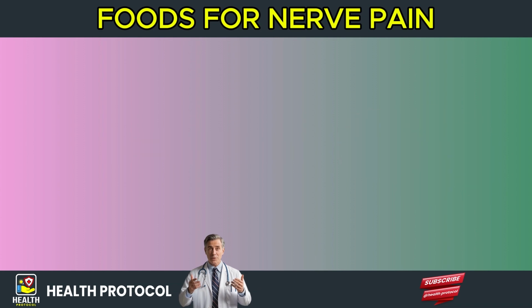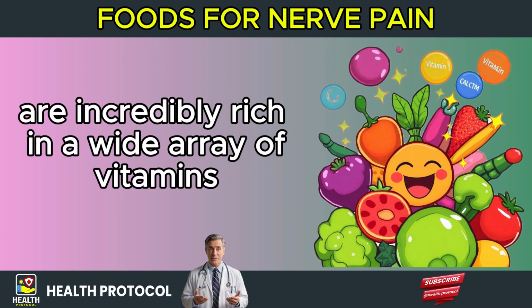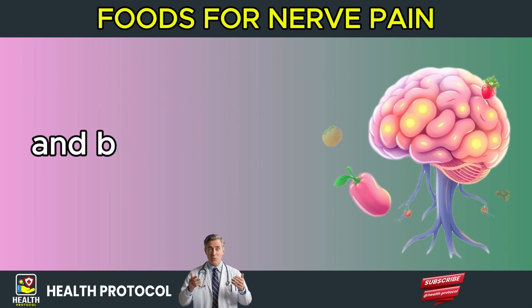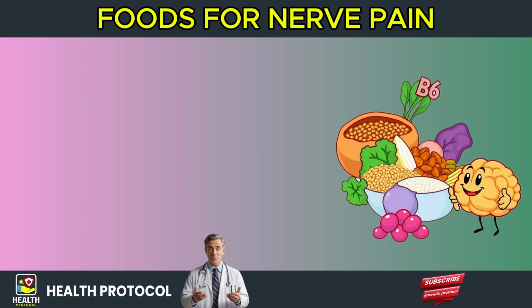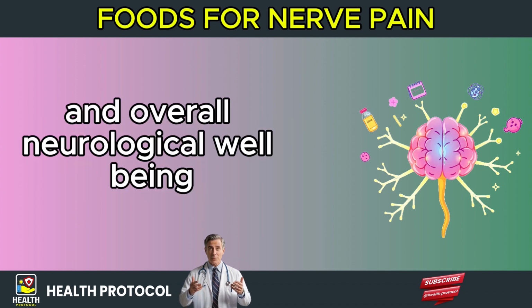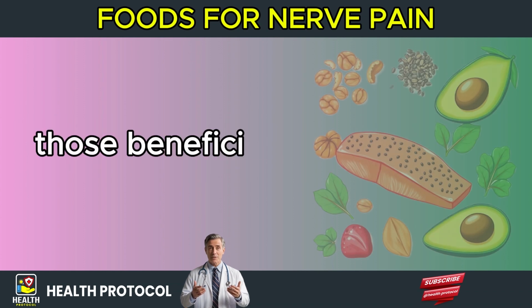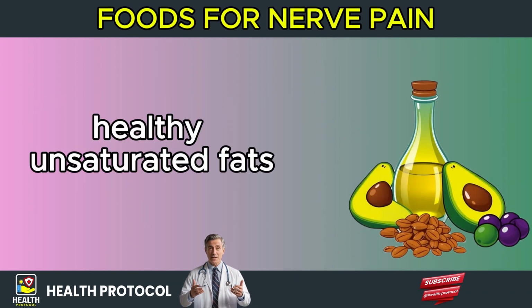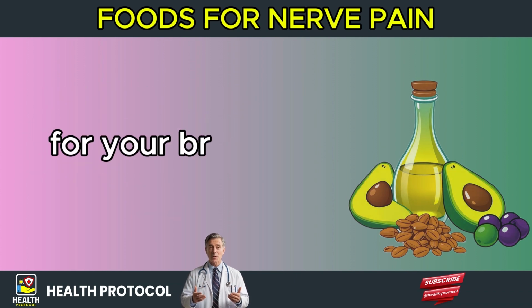4. Nuts. These little powerhouses are incredibly rich in a wide array of vitamins and minerals, many of which are particularly important for nerve and brain health. They're a fantastic source of various B vitamins, which, as we've discussed, play crucial roles in nerve function and overall neurological well-being. Nuts also provide valuable fiber, those beneficial omega-3 fatty acids we talked about earlier, healthy, unsaturated fats, and they're an excellent source of sustained energy for your brain.